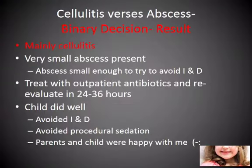Well, how did ultrasound help us in the care of this patient? We had a binary decision. Was this cellulitis or was it abscess? And it actually turned out to be mainly cellulitis with a small abscess. And it did provide for us actionable information. The abscess was small enough so that we could try to avoid an incision and drainage. We treated this patient with outpatient antibiotics and had her return for evaluation in 24 to 36 hours.